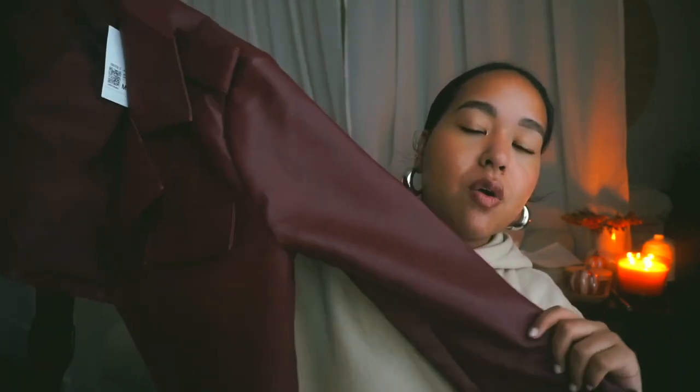And I don't remember the price, but if I do end up linking it down below, you guys could check on there. But I think I also had this on sale too. I think it's about $40, which I didn't think was bad at all. So I really like this. Love the color.